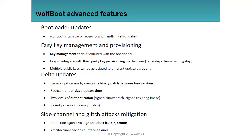These are the two images swapping. We do support some unique features. One of those is, as I mentioned earlier, bootloader updates. So wolfBoot can jump to memory temporarily and handle signed self-updates to update itself. Of course, this operation is not fail-safe.